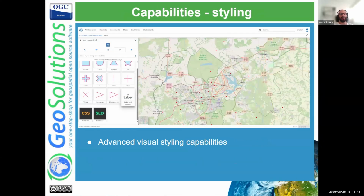GeoNode offers quite advanced visual styling. As you can see in these examples, the user can combine predefined markers to add text. They can create informative layers, not limited to presets. GeoNode allows full customization of styles using CSS and SLD, giving the user complete control over how data is represented. Users can tailor the visual language of their maps with much more flexibility.